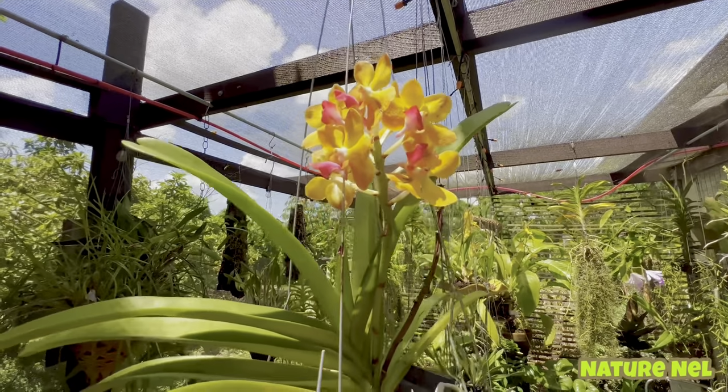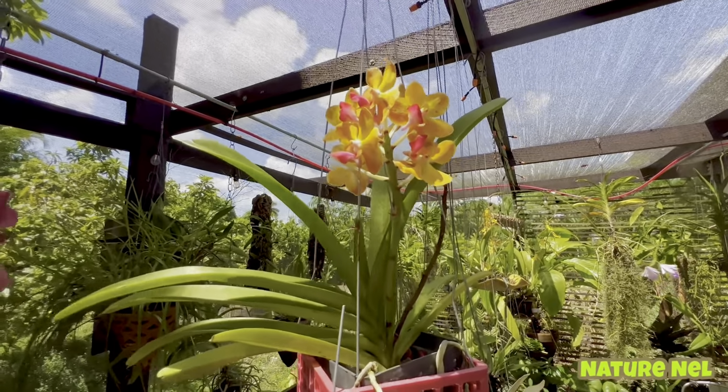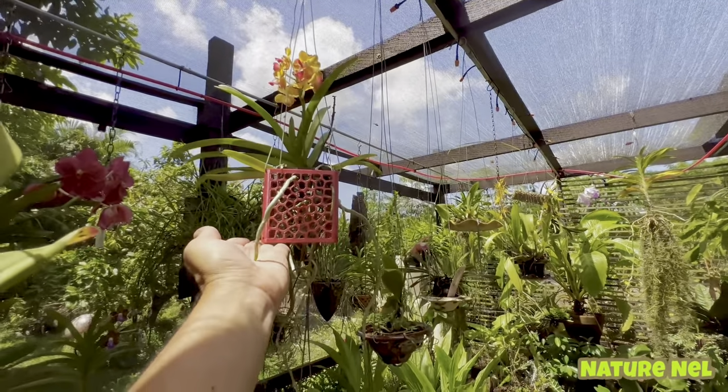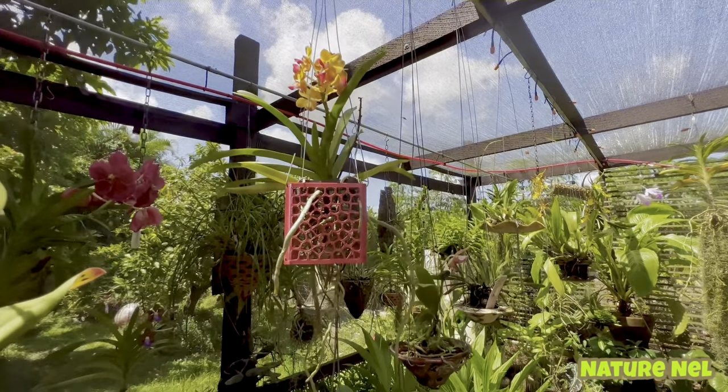So this one, this is the second time it blooms for me. They do bloom quite often. It gives you a nice little cluster. And best of all, look how compact that is. It's so pretty in that size.